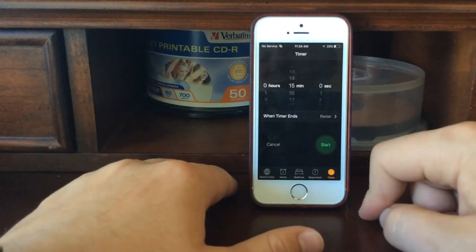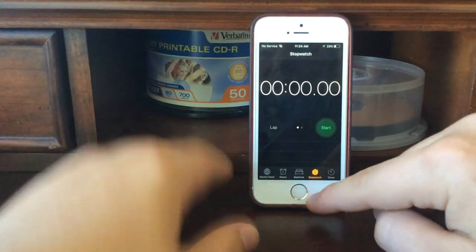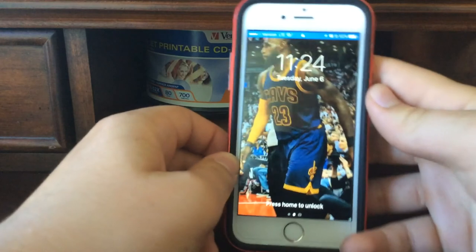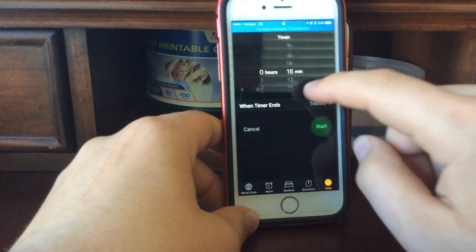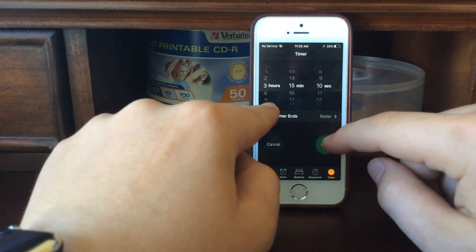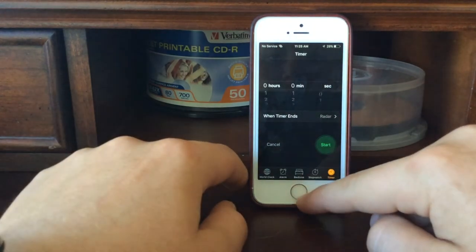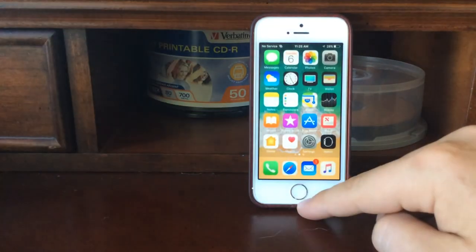Our clock didn't change either. We still got the same things. But the one thing that did change in here is Timer. Now, if you didn't notice, not only could you do it before, we'll bring it up right here. You could only do hours and minutes. Well, now you can even do seconds. So say there's something where I need to time it for 30 seconds. Well, now I can set a timer for 30 seconds, which is really cool. That's really the only thing that's changed there.